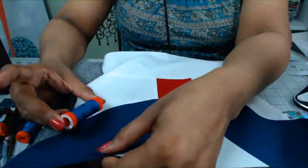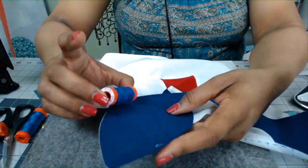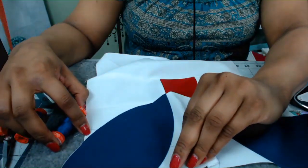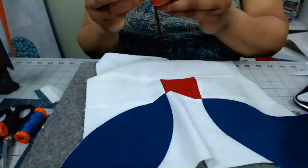And same thing with this one. If I look at this one physically with my eyeball, this actually looks like the color that matches the best. But when I put this on, it's a little bit lighter and I can still see that show up.